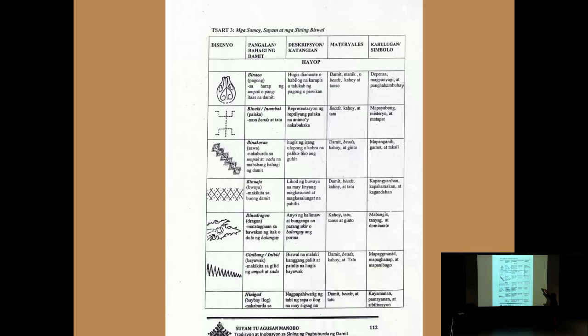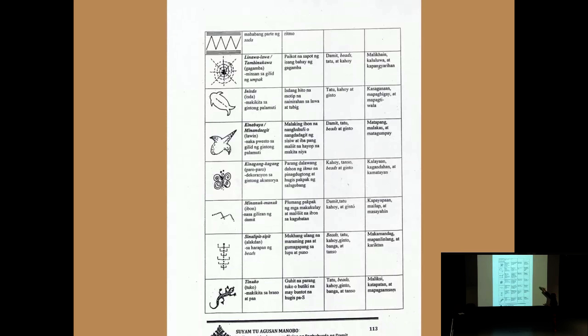Next to the drawing, please. Okay, so you can see here, some of theirs are geometric, biomorphic. You can see here the fish, and then we have here the eagle. As you can see, this one is the symbolism of the butterfly, metamorphosis. Minalok-manok, these are the birds, and then we have here sinalapit-sipit, we call this one the scorpion. The meaning, the drawing, it's easy to see the visual and at the same time the textual. And then some of the tinuko, can you find this one on the tattoo?